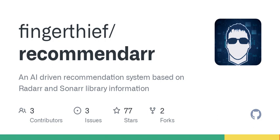Now let's talk about the AI recommendations themselves. They're not just random. The application dives deep, analyzing your media libraries and even incorporating your watch history if you connect it with Plex or Jellyfin. It's like getting a personalized shopping list, but for entertainment. You'll receive detailed descriptions alongside your recommendations, so you know exactly what you're diving into.